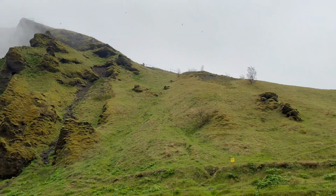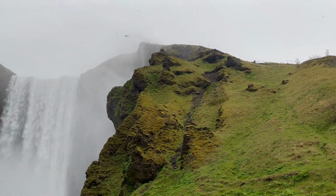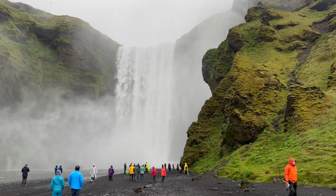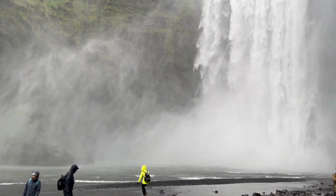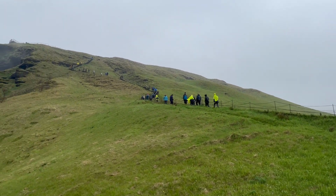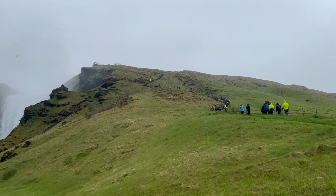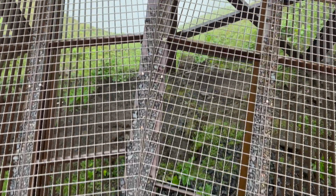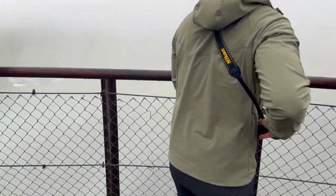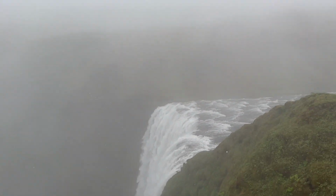This waterfall is spectacular. What makes it so special is that you can get very close to it to feel the power of the water splashing onto your body. You can go up to the top of the fall. There is a deck where you can see and hear the water running down. Wow, this is amazing.